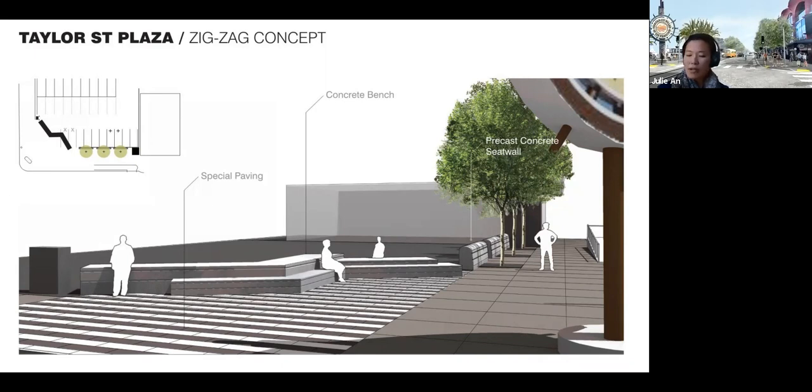And we also incorporated this unique precast bench. It's a unique seating feature that allows people to sit on all sides of it and view the activities going on in the plaza as well as activities going on in the street. We also wanted to frame this plaza. You can see the same precast concrete walls that were used in phase 1, as well as being framed by trees, which are now palm trees, a repeated element that you see from the Embarcadero.